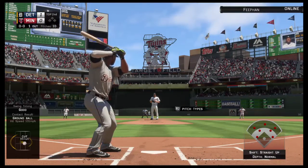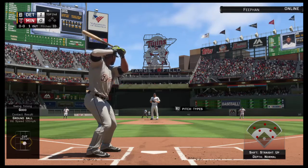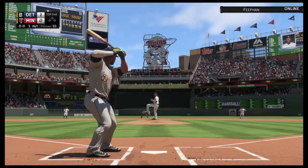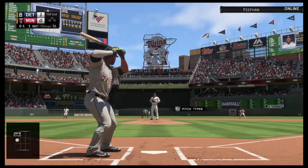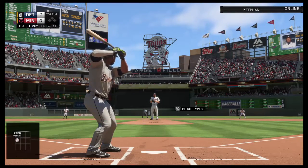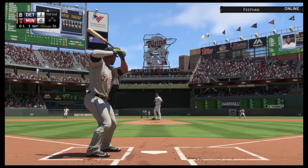Justin Upton will stand in for the first time now, and he's got that average up over the 300 mark to begin play. And how about that? He's got the second best batting average on this ball club, so he's having a really nice year for them so far.